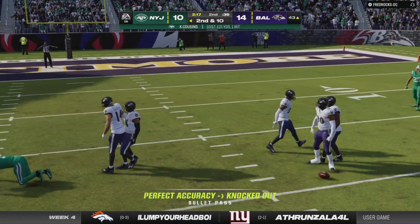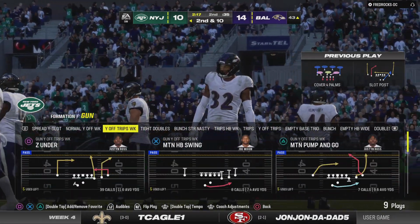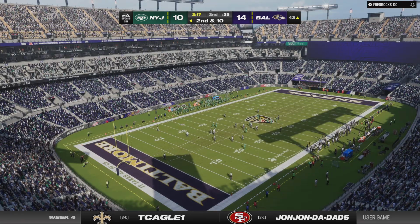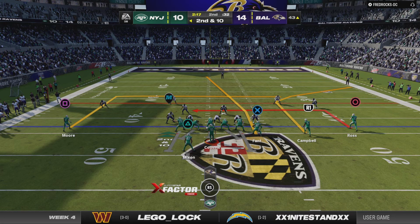And now a throw on first down there, but it's incomplete. It's another zone defense. It looks like it's open for possibilities, but they did a nice job patrolling the middle of the field and forcing an incompletion. Here's 2nd and 10.